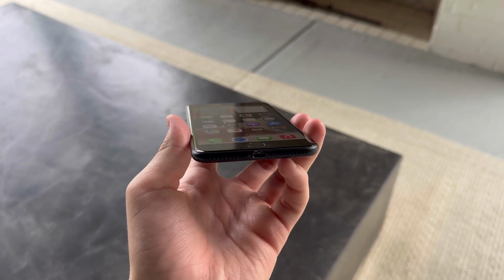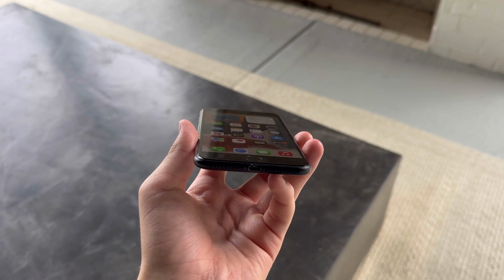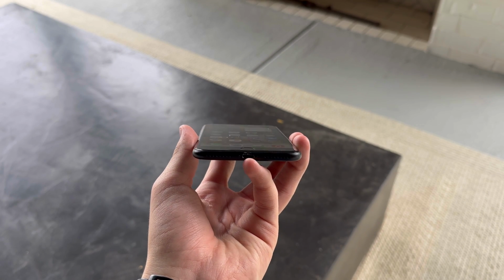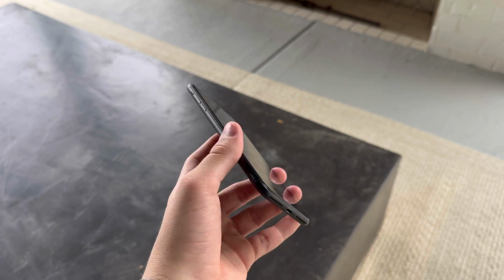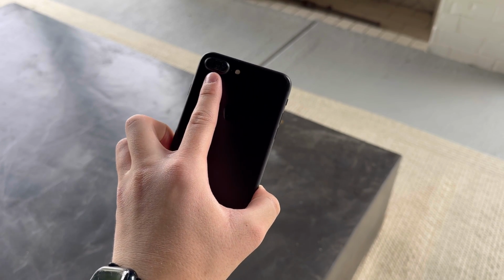And if we look at the bottom, this was actually the first ever iPhone to remove the headphone jack. So if you wanted to plug in your wired headphones, you would have to get an adapter. And at the back, we have an aluminum shell, and we also have two cameras here.